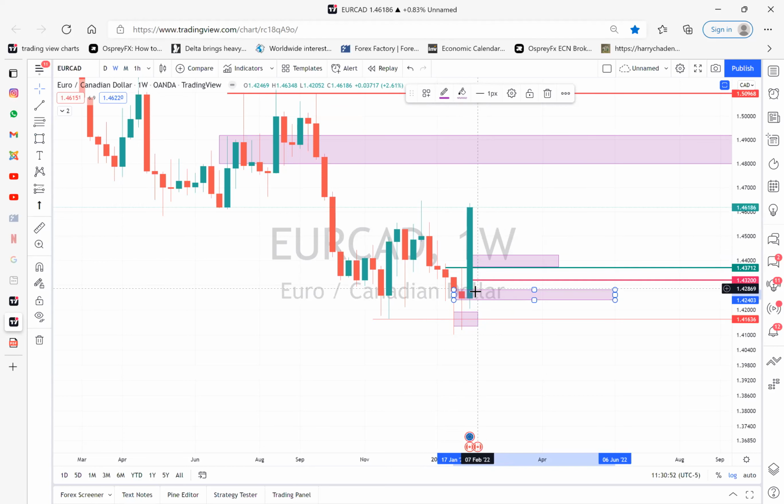But even if price doesn't get all the way to the bottom of this order block, maybe it'll tap me in right here, right? I can sell it down right here. Either way, I'm selling it. I'm selling this. That's a no-brainer.